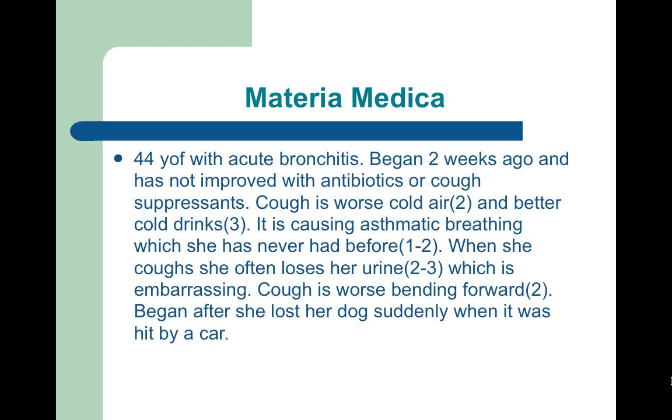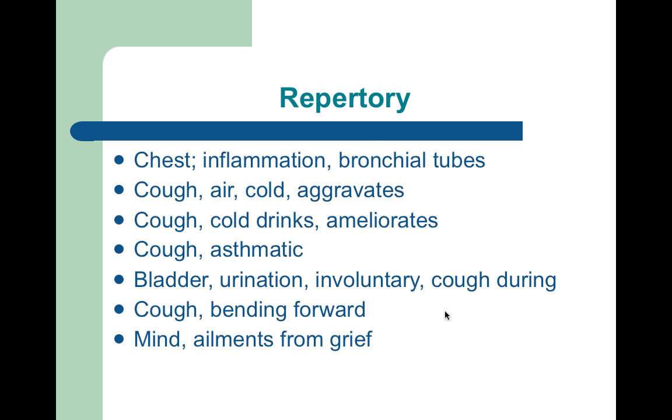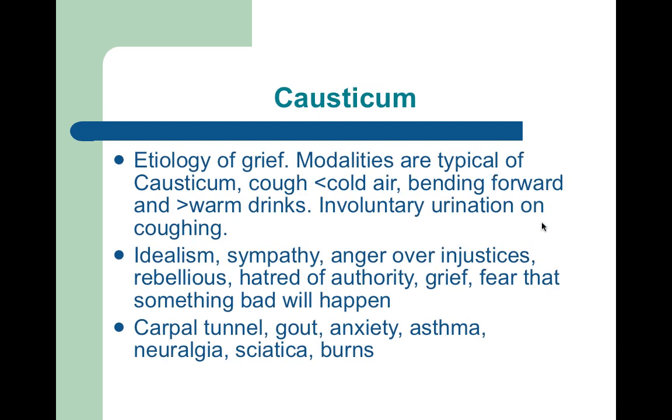So I'm going to assume that the most common emotion is going to be grief, not the other two, especially with the asthma symptoms, because the lungs tend to be grief. So I'm going to assume that it's somehow tied into grief because of the lung problems. And that's the reason why she's not getting better with the antibiotics. So we have that. And we have the modalities. Worse cold air, better cold drinks. So chest inflammation, bronchial tubes, aggravated cold air, ameliorated cold drinks, asthmatic, urination, cough, bending forward, mind ailments from grief. And causticum is the remedy.